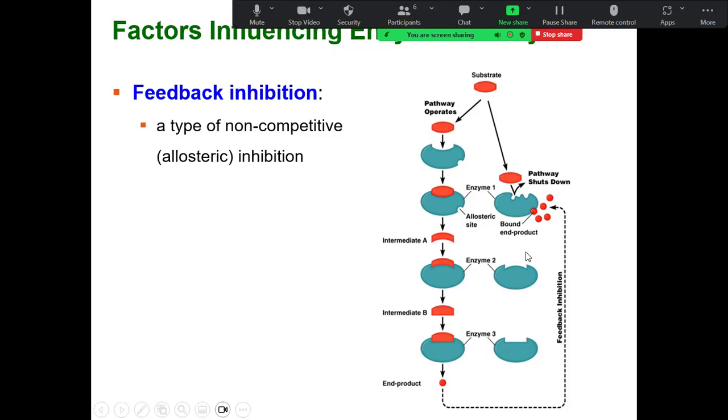There will be less and less end product. And that means that when an end product falls away from enzyme 1, there won't be another end product around to bind to enzyme 1. And so enzyme 1 will now start making intermediate A, making intermediate B, and then making more end product for the cell. And that's how a cell uses feedback inhibition to keep the level of the end product within a certain range. Whenever the end product concentration gets lower than that range, there won't be enough end product around to shut down the enzyme. And when enzyme 1 is active, we'll start making more end product.